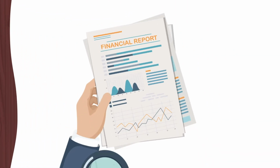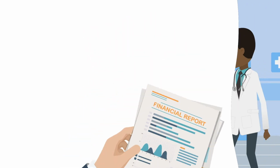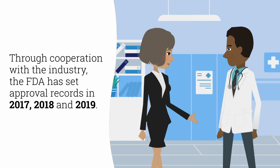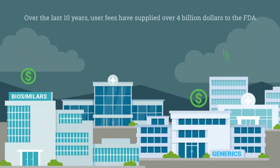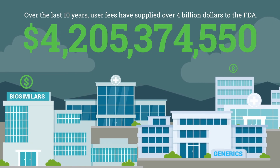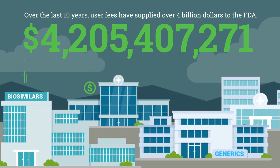And the results from GDUFA and BsUFA speak for themselves. Government and industry have worked together to streamline the approval process, which has helped the FDA set approval records in 2017, 2018, and 2019. Over 10 years, the generic and biosimilar industry has provided the FDA over $4 billion for review and approval of lower-cost treatments for America's patients.